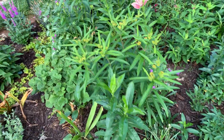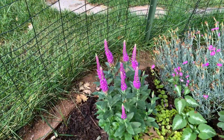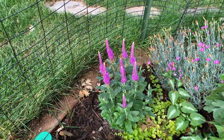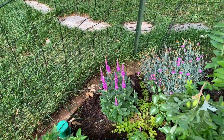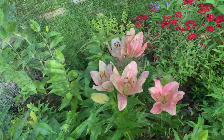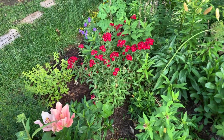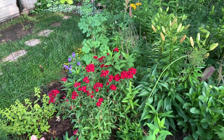This is the butterfly weed. Another veronica. I think I need blue veronicas. I bought some, but I think maybe they died. I don't see any. Look at my lilies. Beautiful. Peachy color. There's the dianthus in the back. The red one is the dianthus.